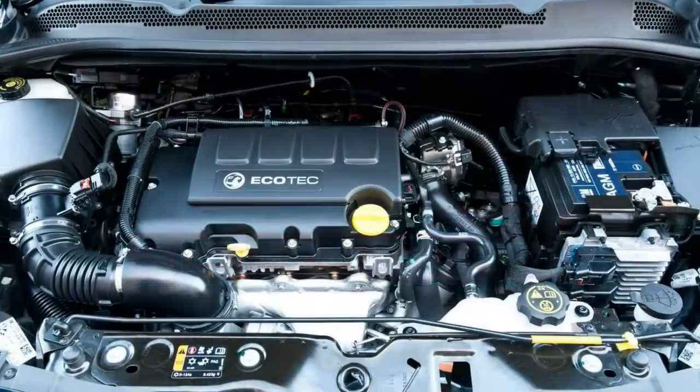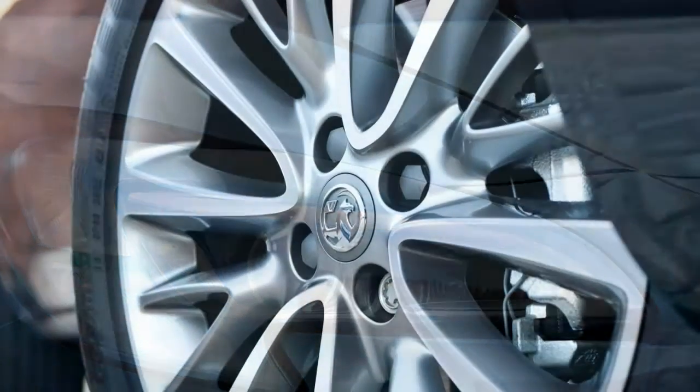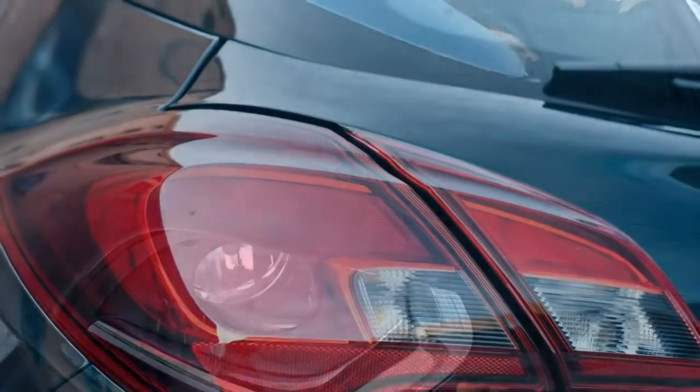The Vauxhall Corsa Sport's chassis is stiffer with more direct steering. Corsas riding on 17-inch wheels have a stiffer suspension arrangement, in addition to a retuned, more direct steering setup.